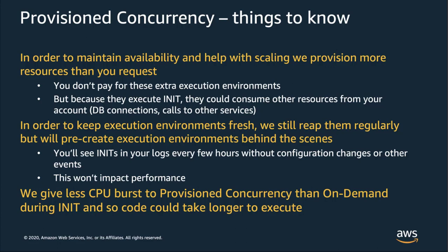And so you could see extra log files, you could see log lines that show that things have happened, but that don't then show an actual execution of the function handler code. And again, that is just because it allows us to help make the availability of your function higher and to scale it more quickly over time.